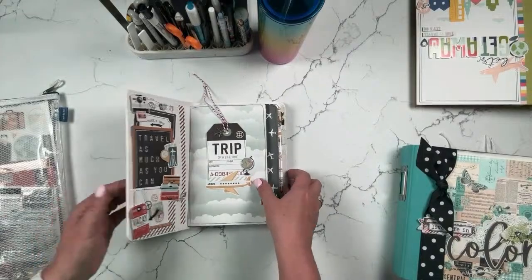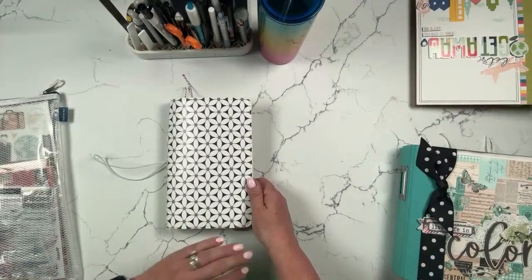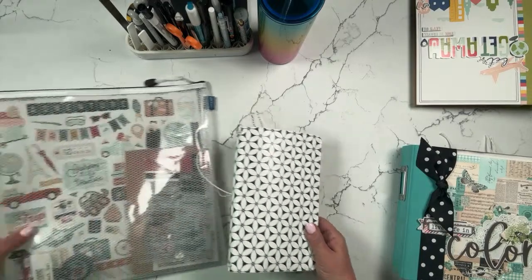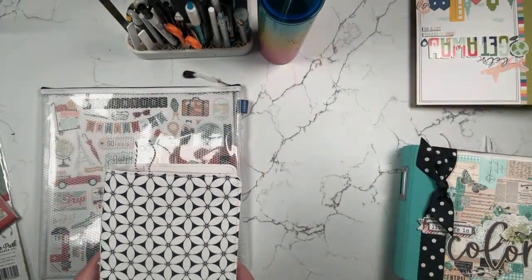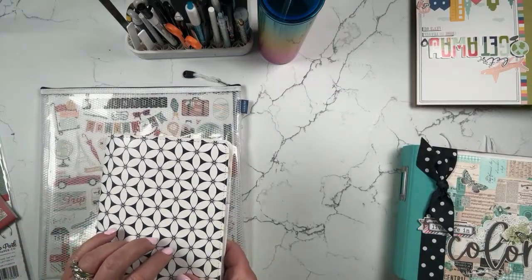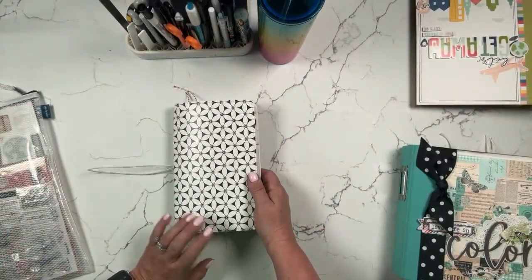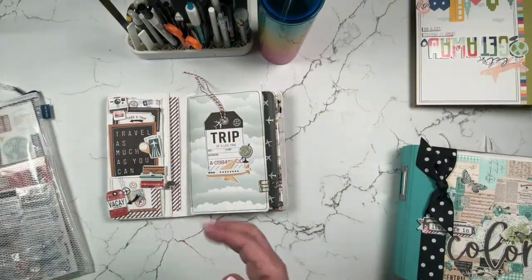So the project does not include a Traveler's Notebook cover. So that is sold separately. I have a couple of different bundles available on the website where you can pick up the project kit and then also pick up a cover. Two of the bundles are 10% off. And then one is, I don't know, like 15 or 20, and it's just a plain old black. But anyhow, you can see that on the website. I've used the Navy Petal Perfect because there's a lot of kind of navy blue in the collection. I thought it would go really well with that.